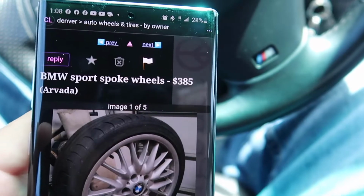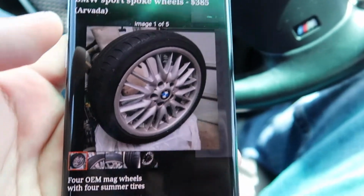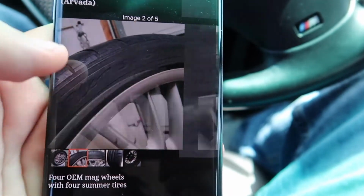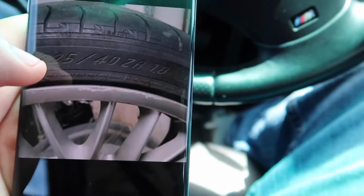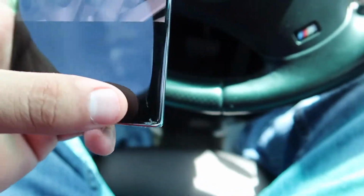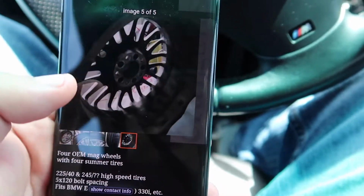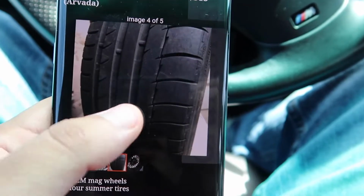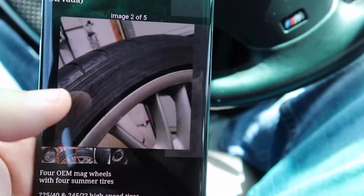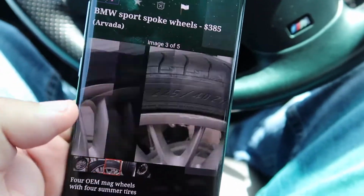This is the ad on Craigslist. He was asking for $385 and I managed to get him down to $310. The wheels look like they're in okay condition and it does have some Michelin tires, so that's why I'm interested in it. And then I just need something for the 135i because those other wheels I bought, guys, one of them has a crack in it, so they're just no good. So let's just see what happens.